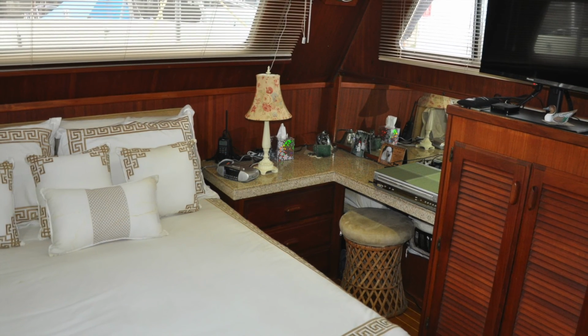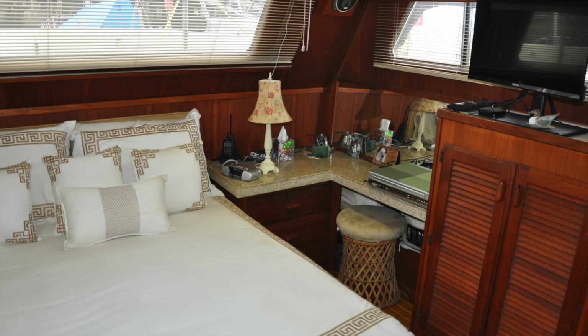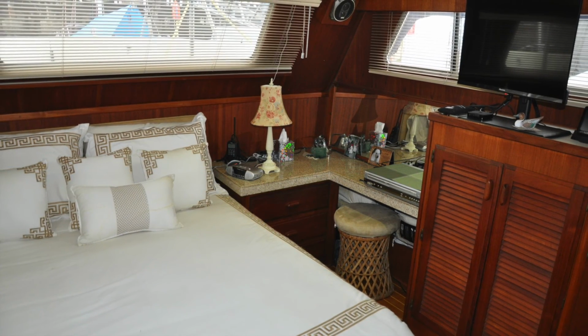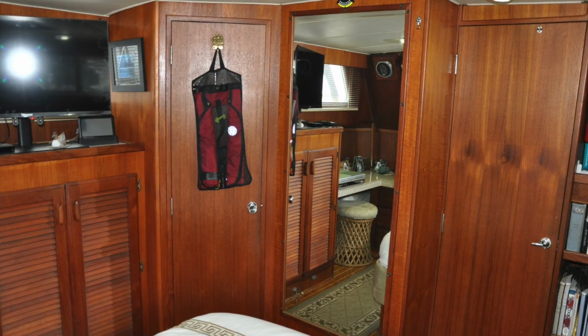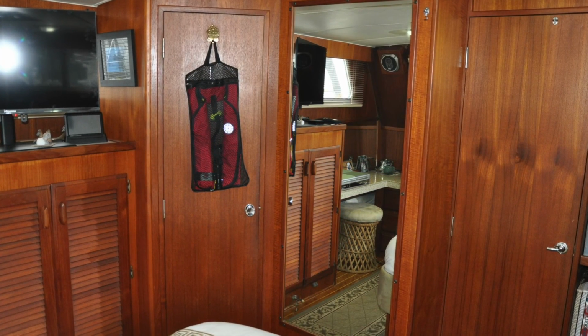Three steps down to the master, you're greeted with a very bright space, windows all around, many of which open for ventilation. There's a walk-around island queen, solid stone countertops, beautiful teak, ensuite head with vacuum flush, and a full stall shower with exhaust fan.